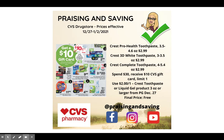So the first thing up always is going to be the buy 30, get 10. Usually it comes out every week. Sometimes it's buy 20, get 10, or get 5. But this week it's the buy 30, get 10, and it's $10 in a gift card. So what that means is you're not getting extra care bucks this week when you spend that $30 threshold of things. You're getting a gift card, and make sure that you get that gift card before you leave the store, because what happens is at the end of your receipt, a $10 printout comes out for the gift card, and they need to go ahead and give you that gift card because you will lose that little slip of paper and not have it for next time.